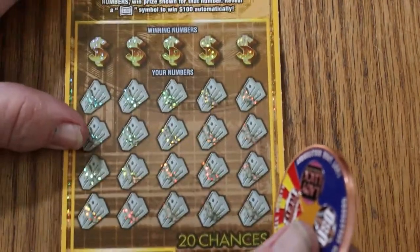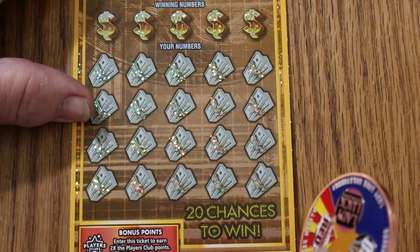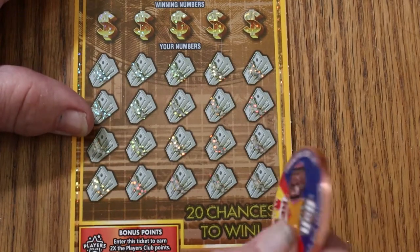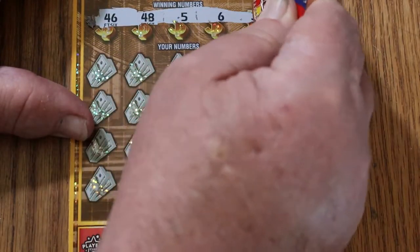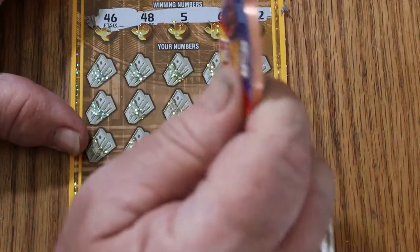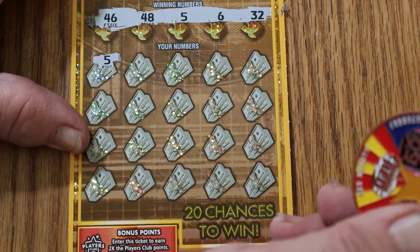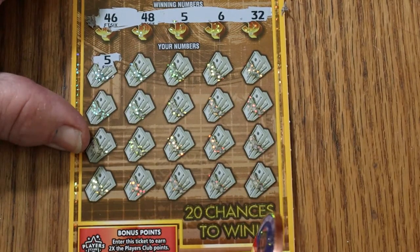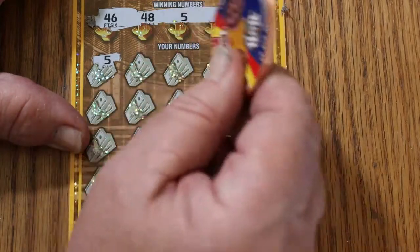Okay, ticket 22, that would drive old KY Kentucky Bluegrass nuts, that number. It doesn't affect me though. 46, 48, 5, 6, and random reds 32. Okay, here we go. We got a win right off the bat, 5. And this is, by the way, possible to get a manual win all. 20 chances to win. So let's see what happens here.